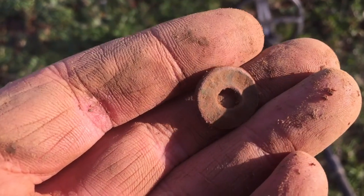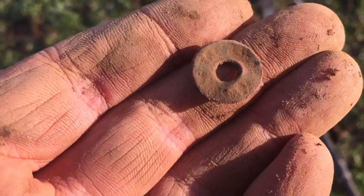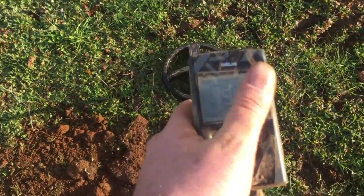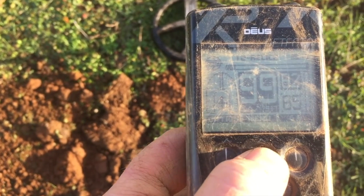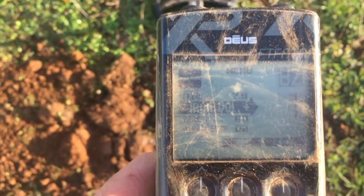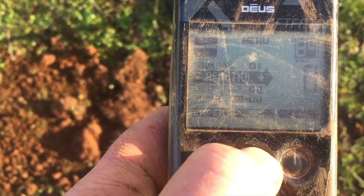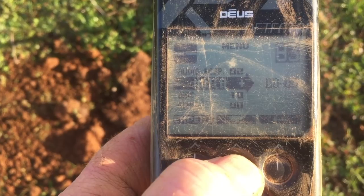There's a lot of iron in here, so I'm going low and slow and just picking out all the non-ferrous. So I turned my iron audio down. I'm using Relic, which I modified. I'll show you what I've done here. Go to menu. Iron volume's at 1. Here we go. Reactivity is at 0. Audio response is at 2.